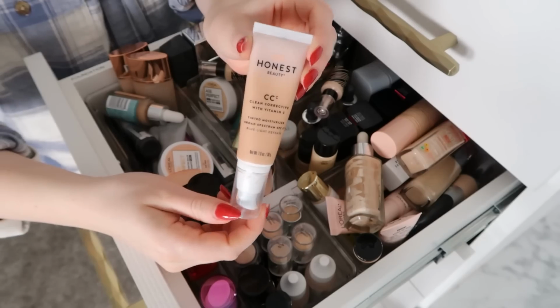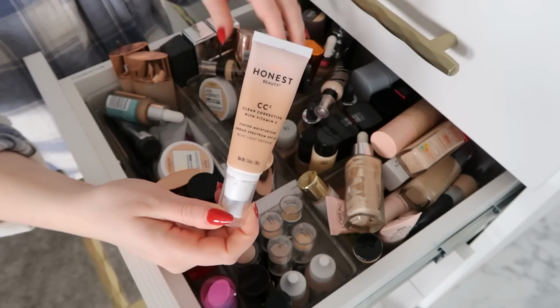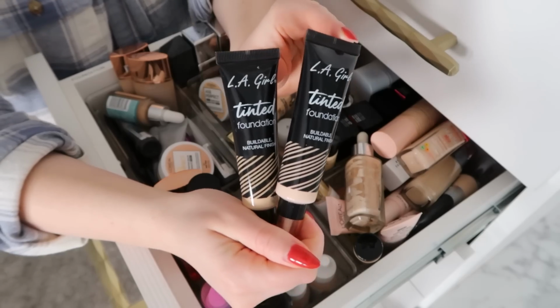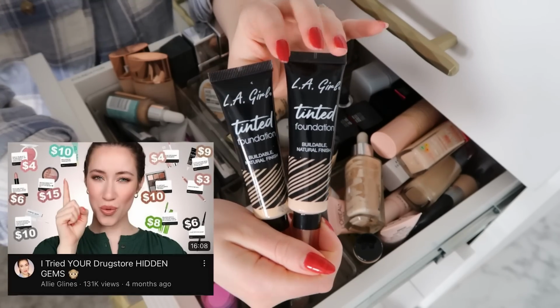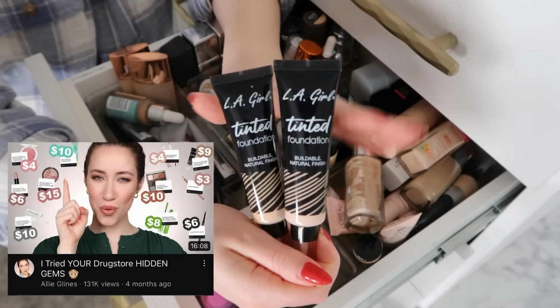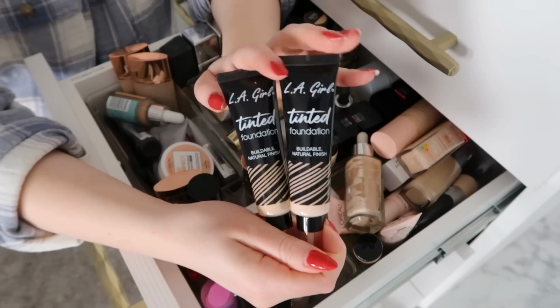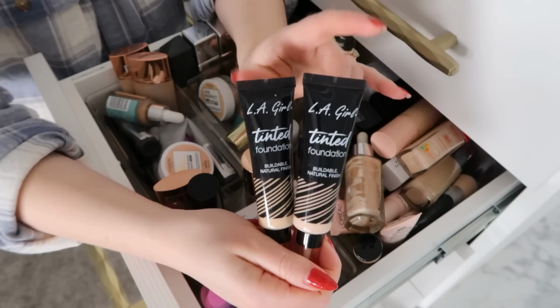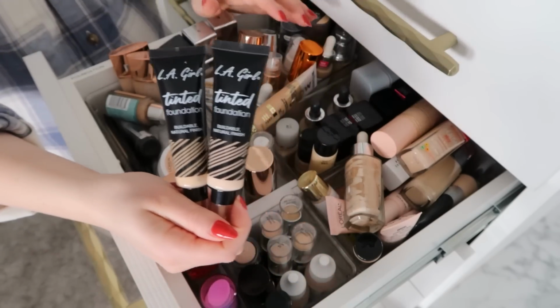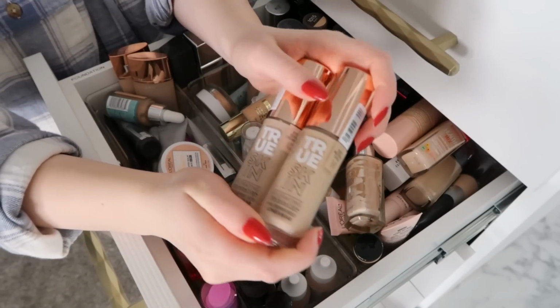The Honest Beauty CC Cream is actually really nice. The shade is a little bit deep for me, but I do really like the formula, so I'm gonna keep it. These two products are actually pretty new to me because of you guys. I bought these from a video where I talked about underrated drugstore products according to you. You guys told me what drugstore products you felt like were underrated. This was one of the products. I tried it out, really liked it, but haven't given it a fair shot. But from what I remember, I really love the finish, so I'm gonna keep them. Okay, these were really popular for a hot minute, weren't they? The Catrice True Skin Foundations.